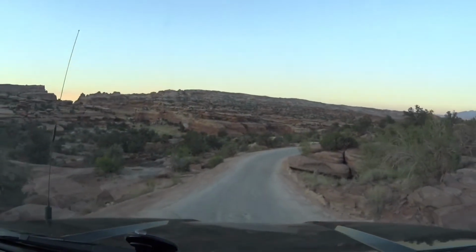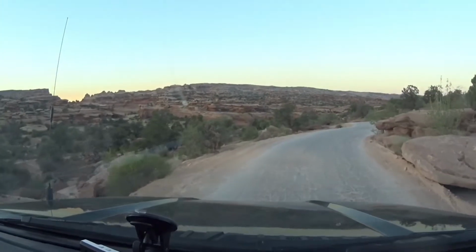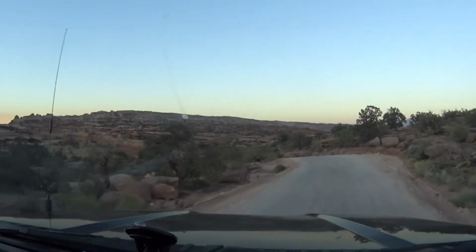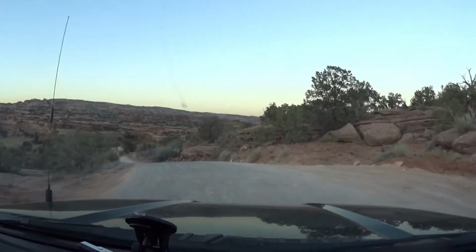Oasis 1 coming down. Oh, this is sweet, man, sweet! Look at the landscape! That 20 bucks that I was moaning about going into this park, well worth this 14-mile trip. Oh my goodness. Look at that valley, look at that view!